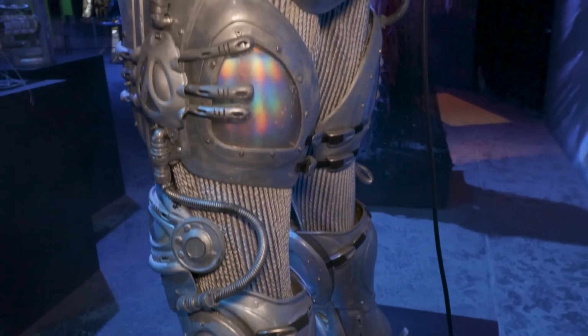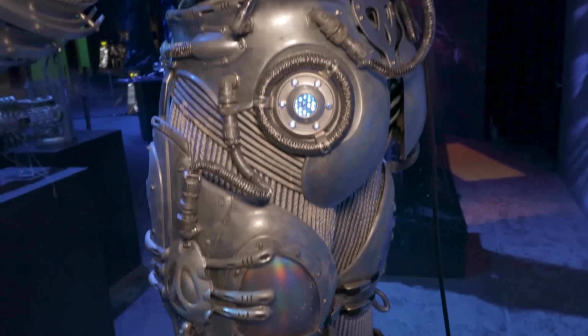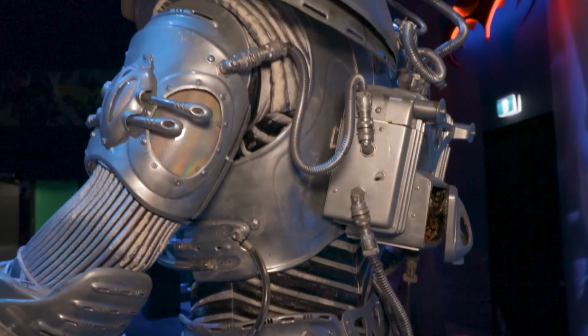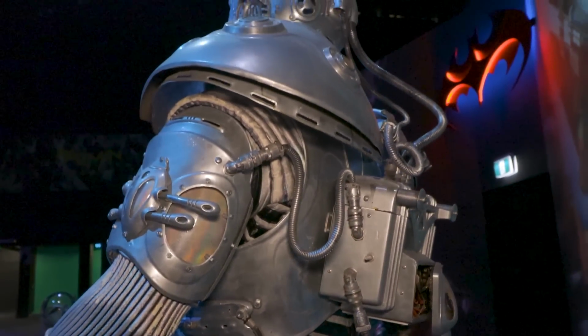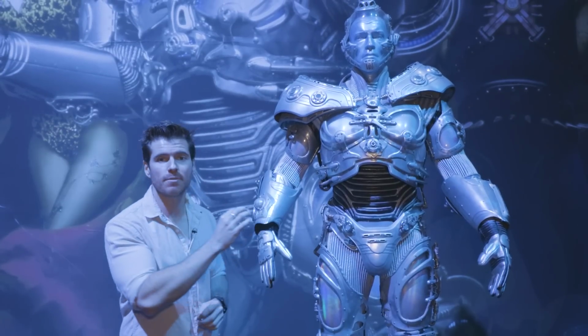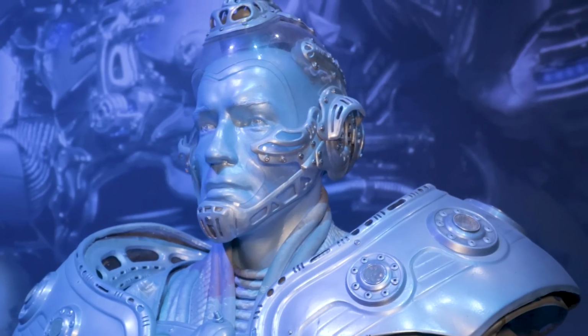They consist of hand-hammered aircraft aluminium made by Terry English, the world-renowned armorer. Now, they used LEDs to light up all the panels in the suit. In total, the production brought out 10,000 LED bulbs for all of the suits. It is a credit to them in terms of engineering. It is a severely underrated suit.